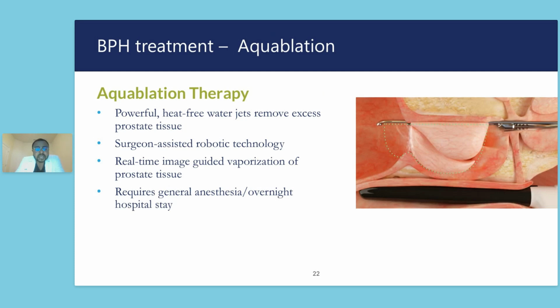Aquablation. So instead of using water vapor or steam, this uses high pressure water jets in order to destroy prostate tissue. We use a robotic instrument to kind of guide us in where we are treating and how much tissue we're treating. It requires general anesthesia and usually an overnight hospital stay.